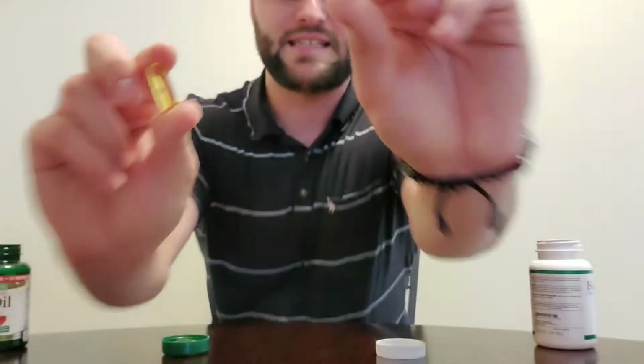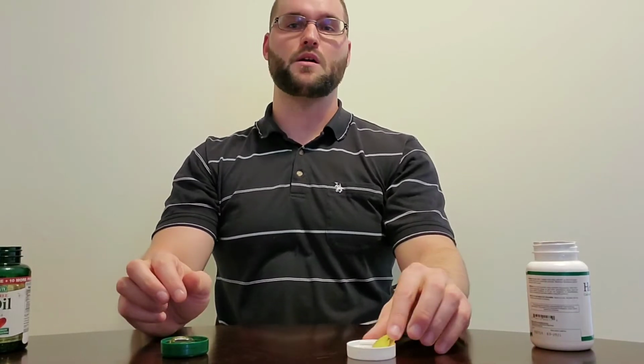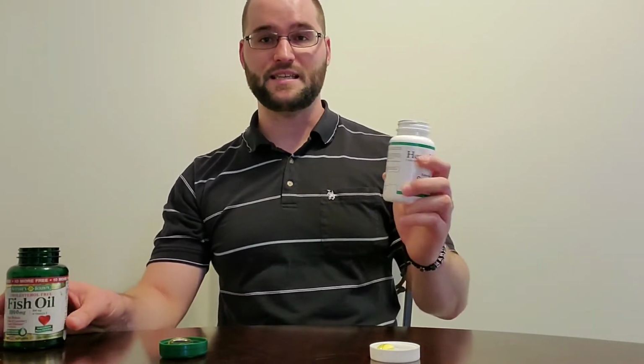So when they say that there's 10% more, 100% more, 50% more in here, that's great. But let's think about if I'm going to have a bottle of 60 of these and a bottle of 60 of these, I'm going to go through this one a lot faster than this one because each soft gel is worth more in this one than it is in the Nature's Bounty. So that's something to consider when you're choosing an appropriate fish oil. So now let's go into the demonstration.